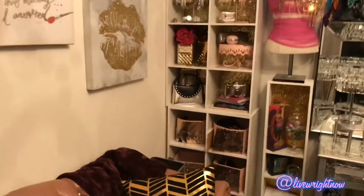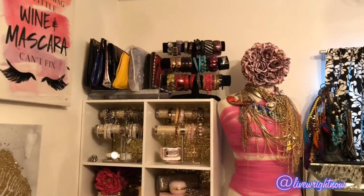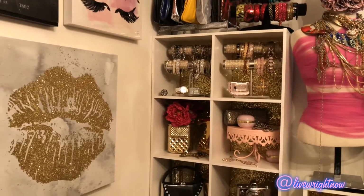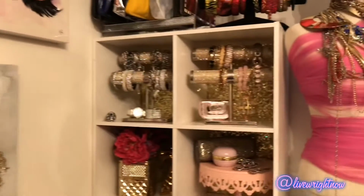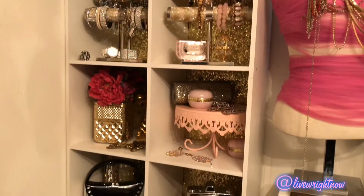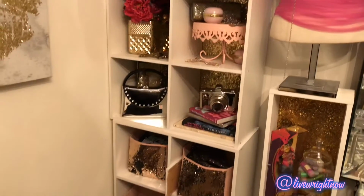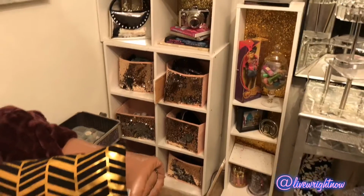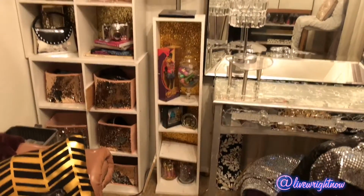So up top we have more clutches and small purses, bracelets, and then I hauled a lot of these things already, but these are bracelet holders. Again, we'll go into more detail later on about where I got things, and I'm just showing you how I have it set up. Those are my cosmetics bags and those little bins from the Dollar Tree. And well, that piece fell out. Again, I'm moving, so I just want to give you a general idea.